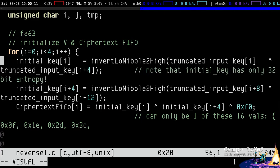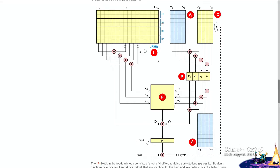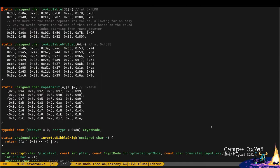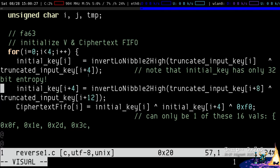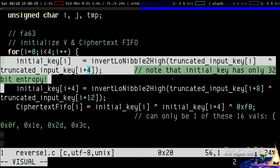And the same thing happens with the second part, this lower blue block. In this lower blue block, you do exactly the same, but shifted by 4. So you start with I plus 4 and I plus 8 and I plus 12, whereas here you have I and I plus 4. So this is just two segments doing the same operation. What is interesting is that this really drops the entropy of these two blocks that can hold 64 bits of entropy to only 32 bits of entropy.